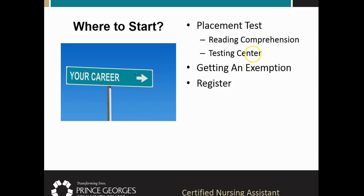And then after that, you register for the class you want. So you can register at the registration desk. If you need some help with registration, we're always here available to help you. And of course, you have to pay for the course. We don't have a payment plan, but we have an unofficial payment plan.